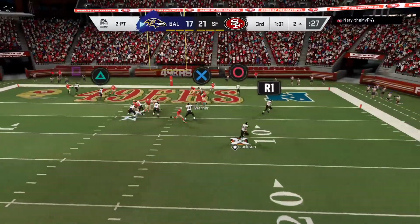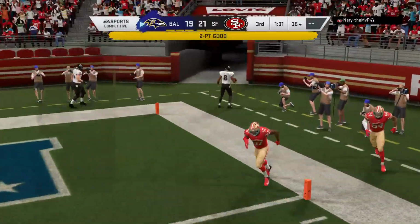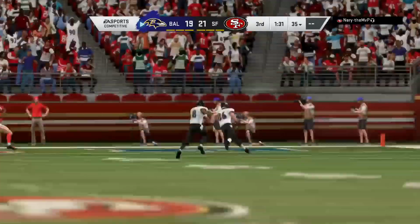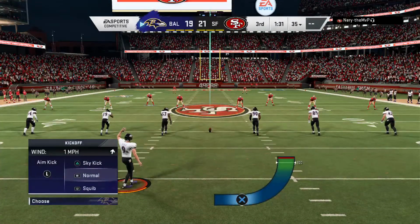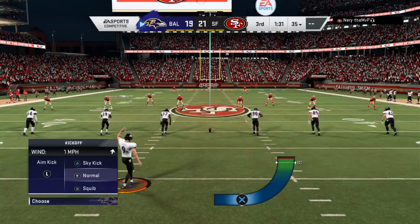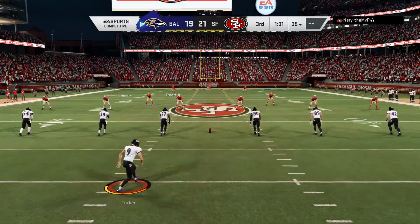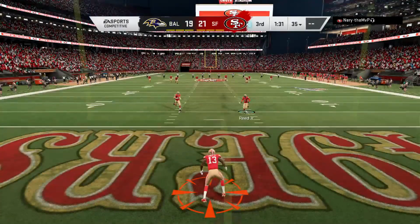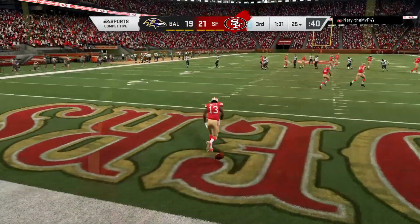Here's Jackson, rolling to his right. Now he'll pull it down, and he'll get into the end zone as the 2-point conversion is successful. Tucker now to kick it away following the touchdown. This will be taken to the back of the end zone.